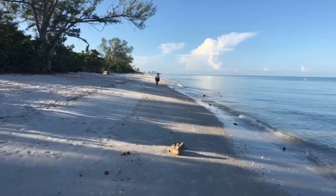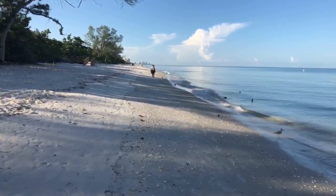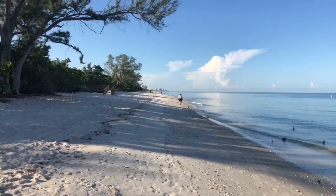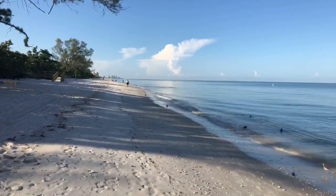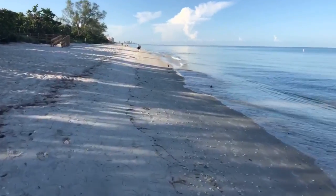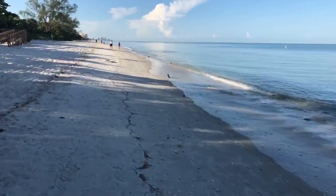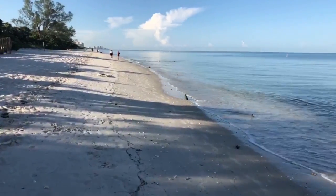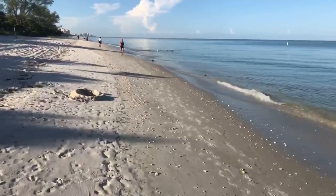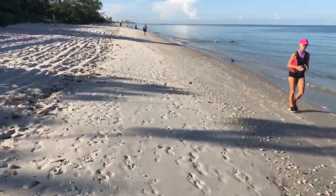See a bunch of snorkelers out in the water. Could that be the fifers? I see four heads sticking up out of the water. I want to take a picture here, bear with me. I think that's the fifers out there in the water, possibly. Maybe not. Gonna find out. Morning.